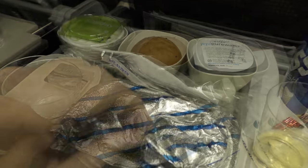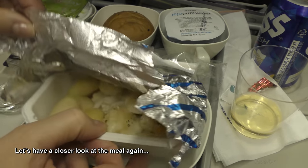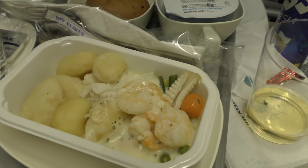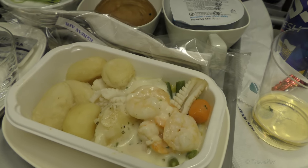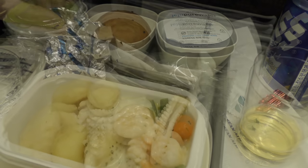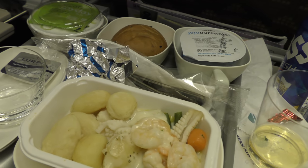Taking one and one. That's okay. Yeah. Maro, we'll just pull my foil off. Lovely. Oh wow. Nice creamy sauce, some potatoes. Oh, there's even calamari. Calamari, yeah. Smelling really good. Should we taste? Bon appetit. Bon appetit, I must take a photo.